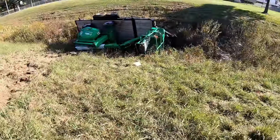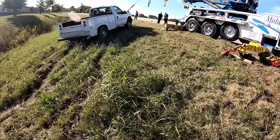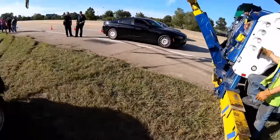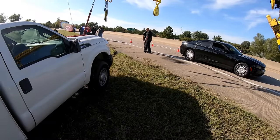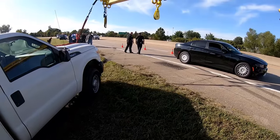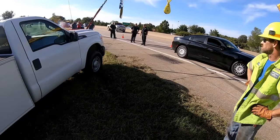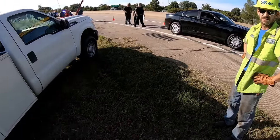Bumper pole trailers and what they're good for. I was just gonna get it up here close to the shoulder. Well, I mean, he can load it from the front or back, it does not matter. I'm just getting it up here close to the road.